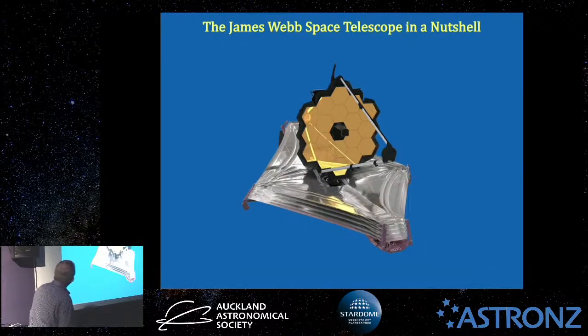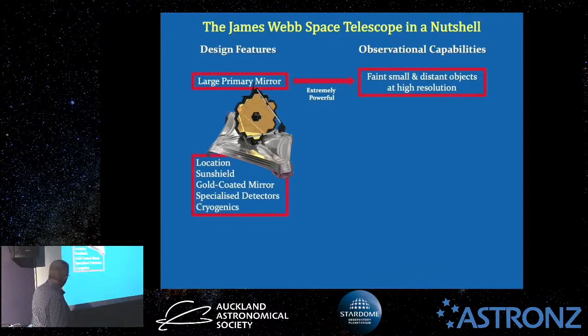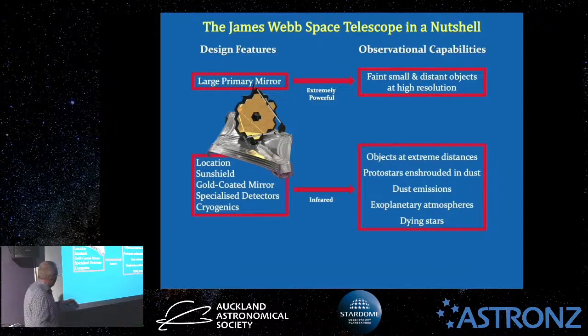Okay, so wrapping up, in a nutshell, design features and operational capabilities. We've got a large primary mirror, which makes it extremely powerful, enabling it to see faint, small and distant objects at high resolution. Its location, 1.5 million kilometres away from the Earth and away from the Sun, plus its sun shield, gold-coated mirror, specialised detectors, cryogenics, all those design features allow it to see in a very, very sensitive manner in infrared wavelengths. It can see objects at extreme distances, the first stars and galaxies, early protostars shrouded in dust, protoplanetary disks. It can see dust and emissions in the mid-infrared where dust gets heated up.